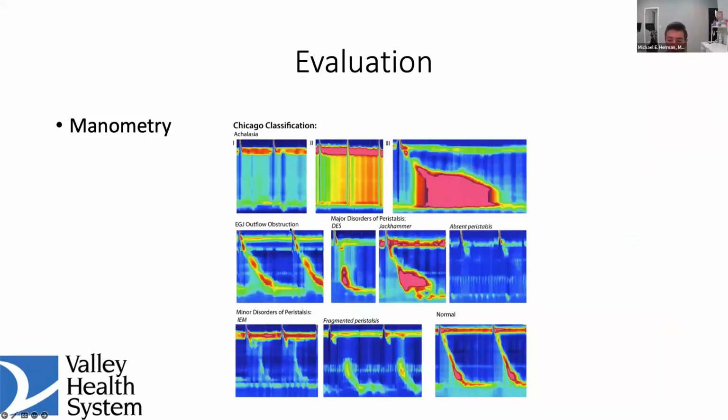These are some illustrations of the manometric findings that we get, which we're not going to talk about in detail, but they help us interpret what's going on with the patient.